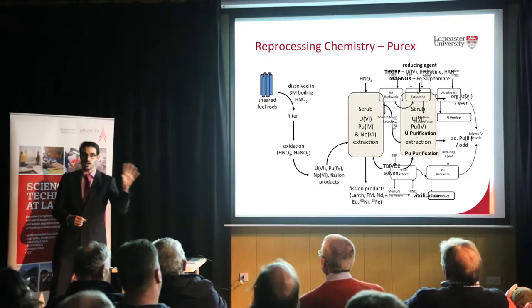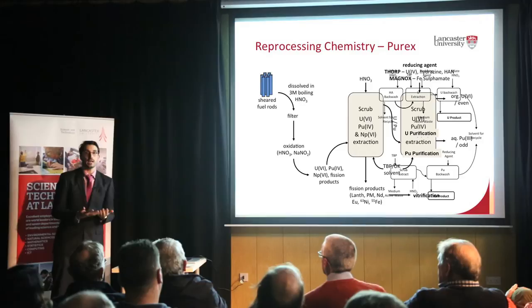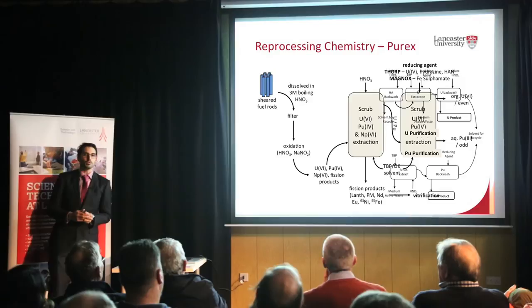And the way that we do this is generally by using some kind of analysis techniques such as scintillation counting or ICP-MS. And these are techniques that work very well, but they're quite heavy. They require heavy equipment, they're time consuming, there's a lot of sample prep to do. And frankly, if you want to take them into the field, that's not really something that you can do.